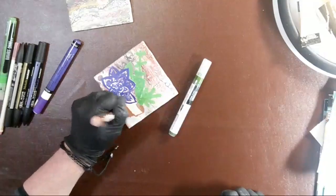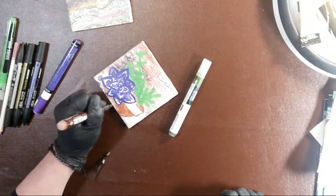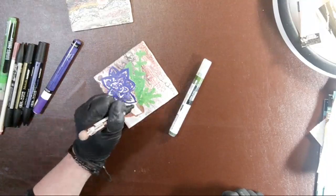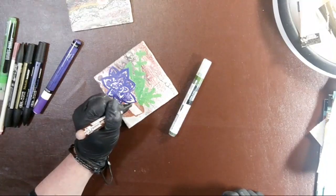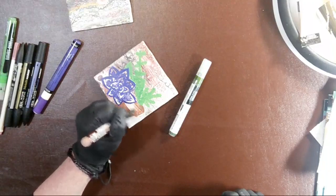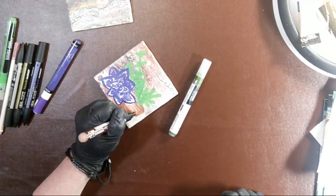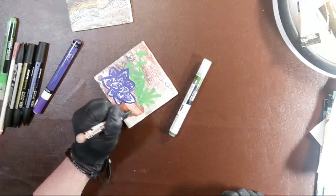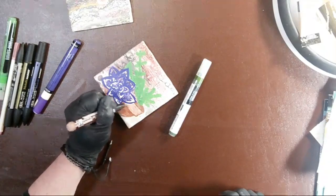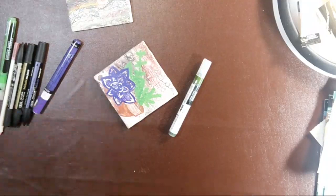Just trying to let it flood out onto the tile real quick so I can just spread it out. So it has that nice highlight to it.